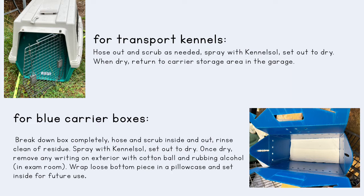Then when the kennel is dry, please return it to the carrier storage area in the garage rather than letting it sit outside. Because once something's dry and we put it away, it stays clean and dry. If we leave it outside, it can get rained on or get a bunch of leaves and grass in it and then end up needing to be cleaned again.